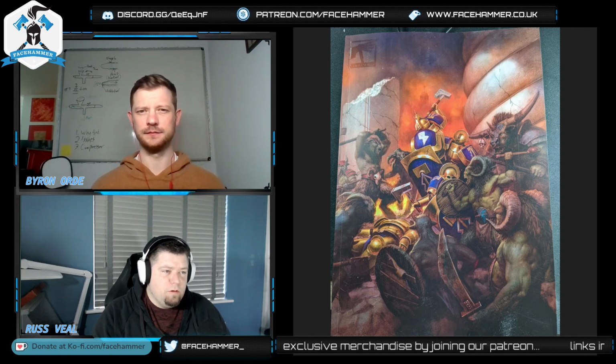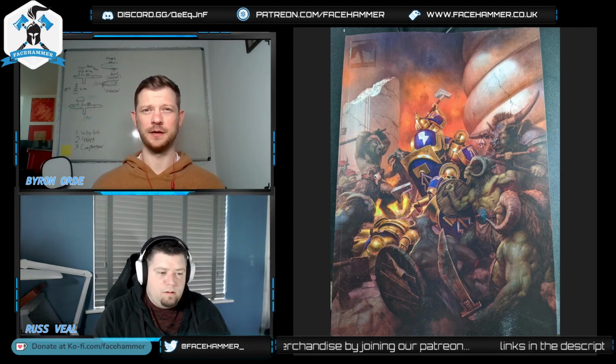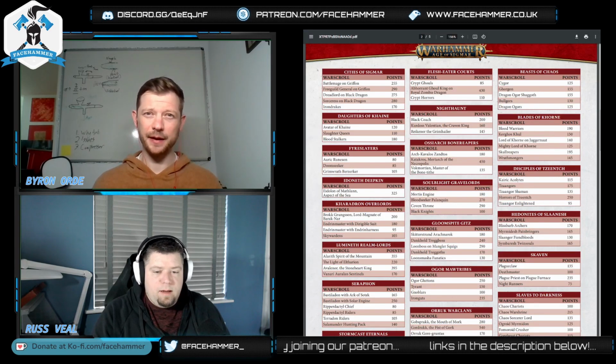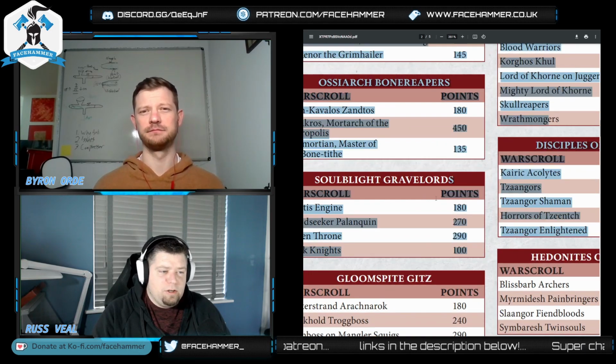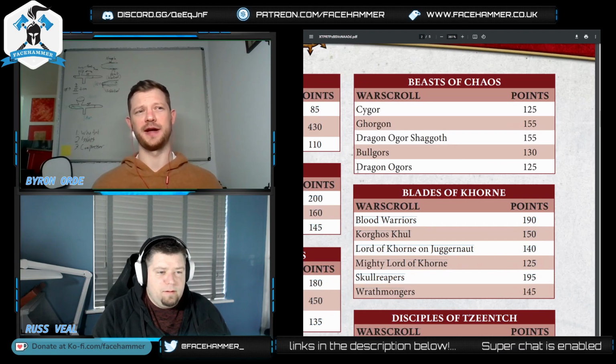The Cygor, the Gorgon, the Dragon Ogre Shaggoth, the Bullgors, and the Dragon Ogres, which were fine for their points anyway. The book just wasn't good, I would say, at that point. Prior to them getting cheaper, if you look at them stat for stat, like what you actually get, they're actually pretty good. Wounds, armor save, and movement were pretty good for what you paid.